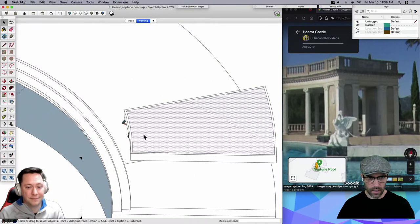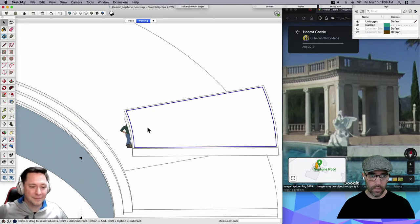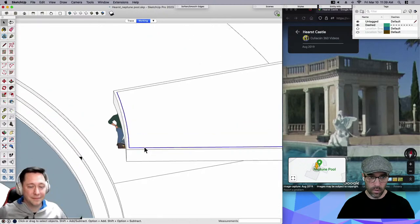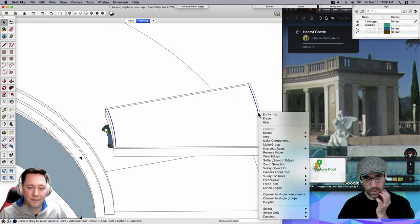What I want to do here is take these two and weld them together, because I'm trying to think of the best way to do this and still respect the curve that I'm working with. This is what makes this hard. This is why I like to practice this stuff.